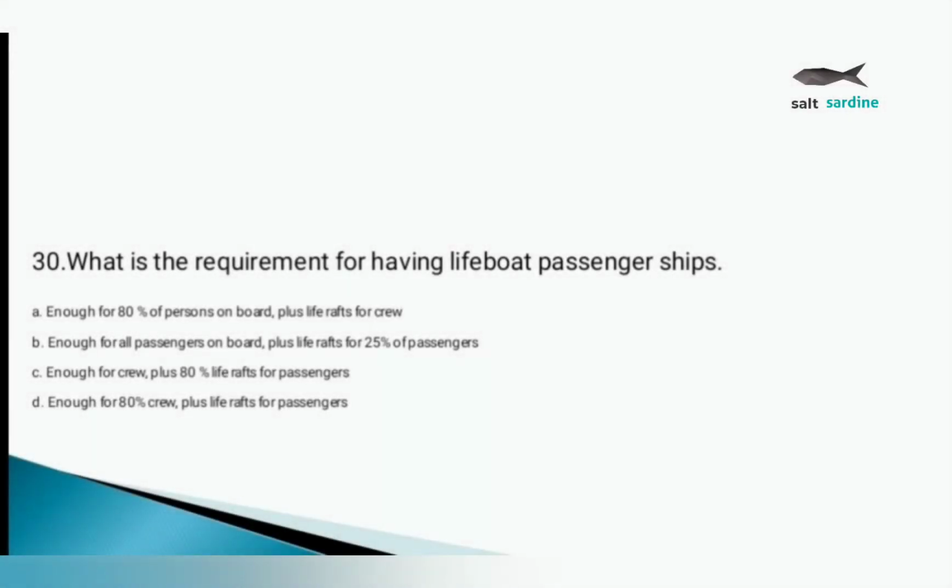Next, point 30. What is the requirement for having lifeboat passenger ships? Option A. enough for 80% of persons on board, plus life rafts for crew. Option B. enough for all passengers on board, plus life rafts for 25% of passengers. Option C. enough for crew, plus 80% life rafts for passengers. Option D. enough for 80% crew, plus life rafts for passengers. The correct answer is option B. enough for all passengers on board, plus life rafts for 25%.